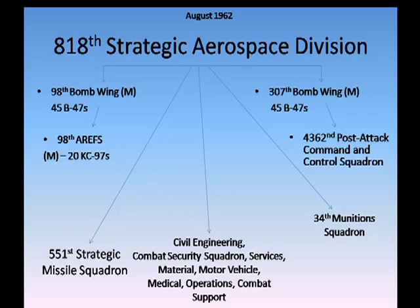Of course, the 34th remained at Lincoln with its bomb mission. But some of the names had changed also to represent the change in SAC policy with the mixed force. Installations became civil engineering. Police became Combat Security Squadron, and the Air Base Squadron became a Combat Support Squadron. These were just name changes pretty much only. The missions remained fairly much the same.